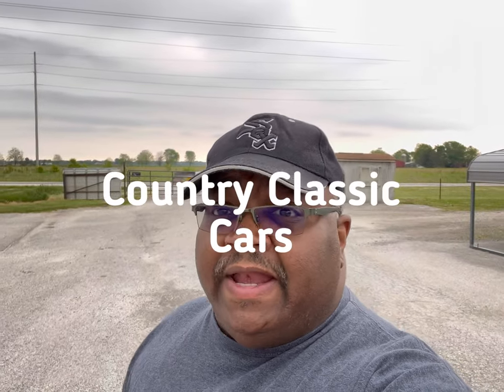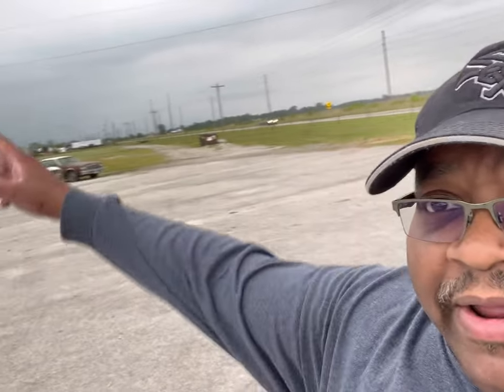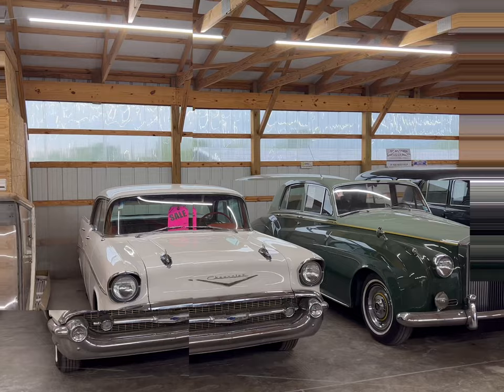Hey guys, we're gonna start heading in. It's gonna start raining. As you can see, weather out here isn't the best. There's big rain clouds in the background there. Never know, tornado may drop down. Hopefully not, but you never know with this weather. But we're gonna go on the inside, take a good look at some cars.